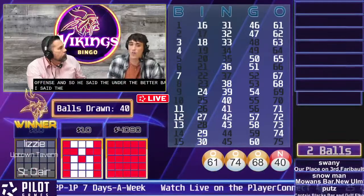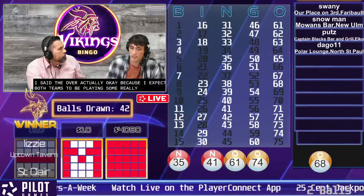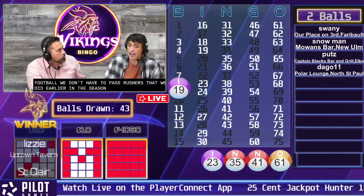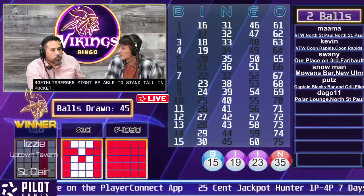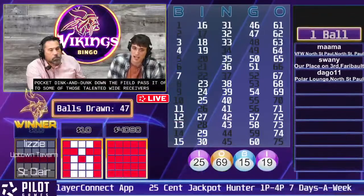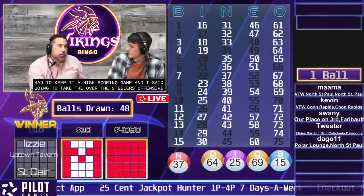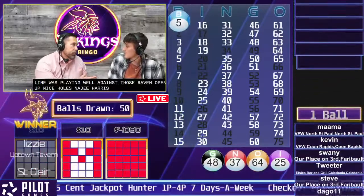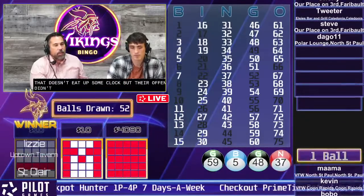I said the over, actually, because I expect both teams to be playing some really good football. We don't have the pass rushers that we did earlier on in the season. And so Ben Roethlisberger might be able to stand tall in the pocket, dink and dunk down the field, pass it off to some of those talented wide receivers that he has, and keep it a high-scoring game. And I said, I'm going to take the over. The Steelers' offensive line was playing well against those Ravens, opening up nice holes. Najee Harris was moving the ball. That does eat up some clock, but their offense didn't look as bad as before.